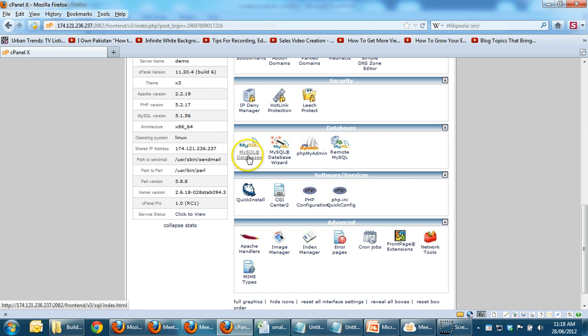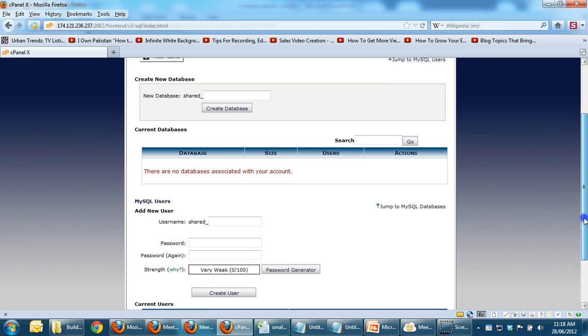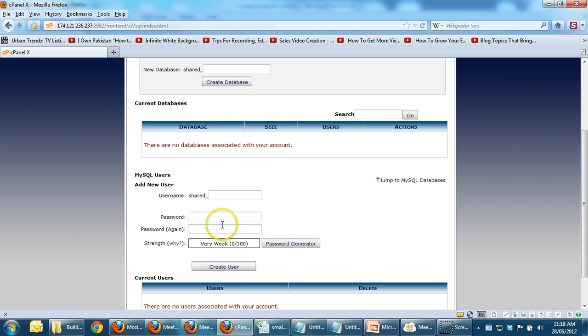And if I click on MySQL database here, it's going to ask me what new database name I want to use. So you can use any name you want to. You can tell them what username you want to use. Again, you can say whatever username you want and what password you want to use. Those are the three things you would need for WordPress installation: database name, database username, and database password.